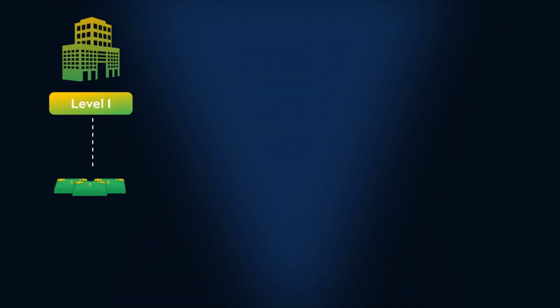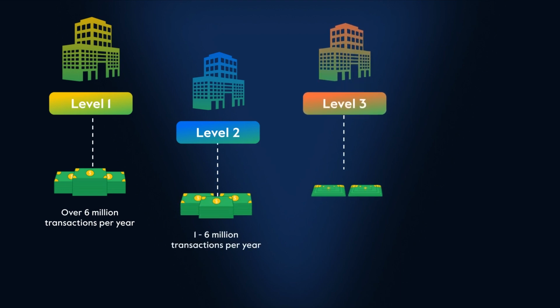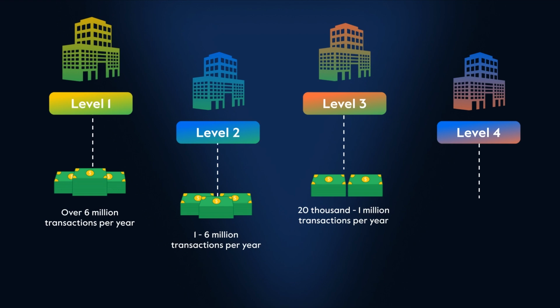Level 1 companies are those that process over 6 million card transactions in a year. Level 2 merchants are those that process between 1 million and 6 million payment card transactions. Level 3 merchants process between 20,000 and 1 million transactions in a year. And finally, level 4 businesses are those that process under 20,000 transactions in a year.